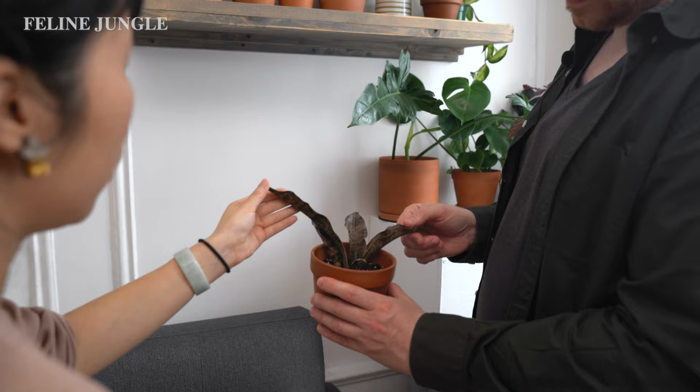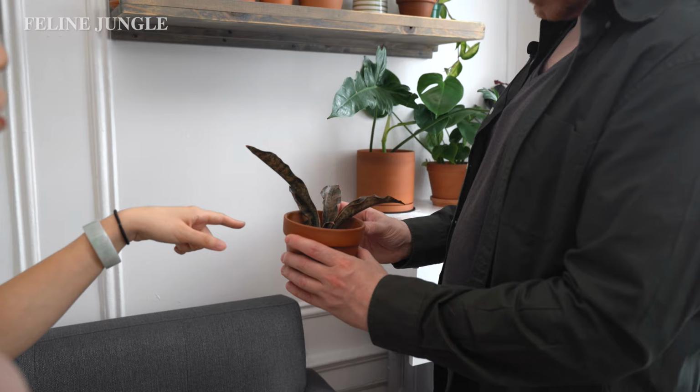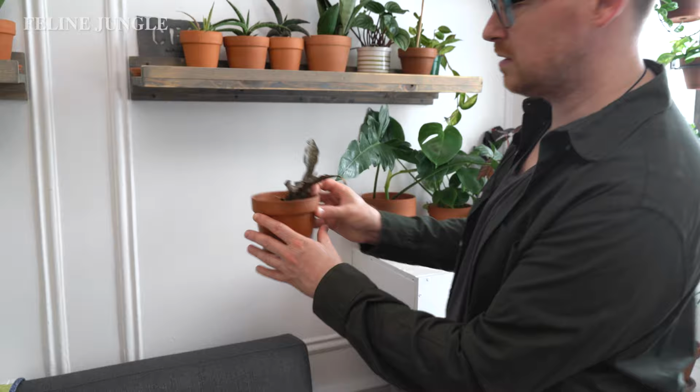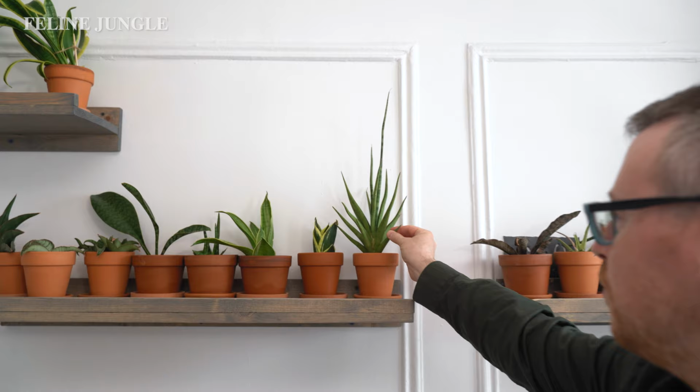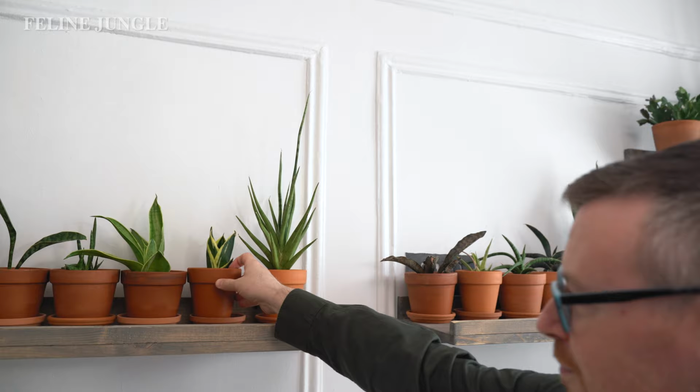Was this in the older apartment first, or? No. So you just got this in this apartment? Within the past maybe 6 months. 6 months. Now as we go down here, we have, again, I'm not sure of the name of this, but I bought this in Union Square at Petal Plants. Of course. And this one was given to us by you. Yes, by the nursery that you have here.